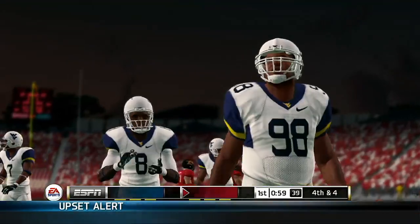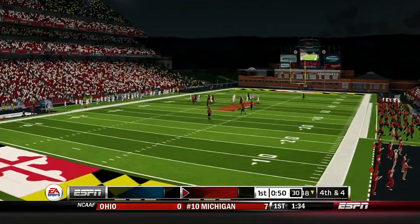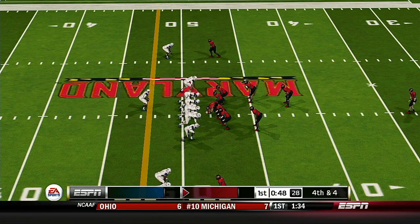Caught, and he's hit immediately. That'll be a pickup of a yard. It's a nice play by the defense to shut down all the lanes, so this halfback wasn't able to make anything happen on that play. Roach is back to receive.